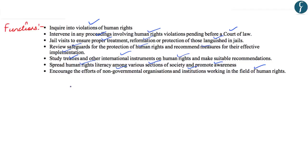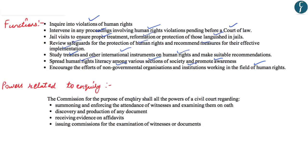Lastly, we should also know the powers of the NHRC related to enquiry. The NHRC, for the purpose of enquiry, shall have all the powers of a civil court regarding summoning and enforcing the attendance of witnesses and examining them on oath, discovery and production of any document, receiving evidence on affidavits, and issuing commissions for the examination of witnesses or documents.